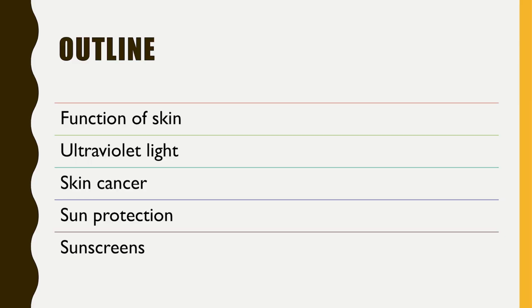So this is an outline of what we're going to talk about today. We're going to talk about the function of skin, ultraviolet light, skin cancer, sun protection, and then sunscreens.